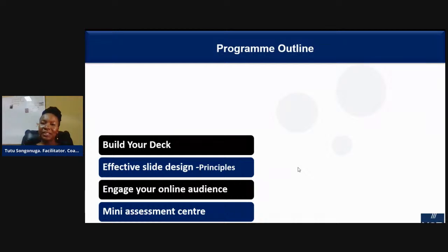We have a mini assessment center because at the end of the program, it's a 3-day immersive program, you are going to be given a presentation in front of your cohort. So you pick your topic, which you'd have been working on right from day one. At the end of the program, you're going to be making a presentation to each and every one of us on the program with you. And we're going to be giving you written feedback that you're going to have, to serve as your continuous development as far as presentations are concerned.